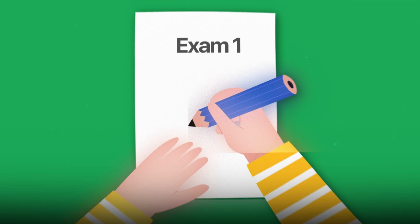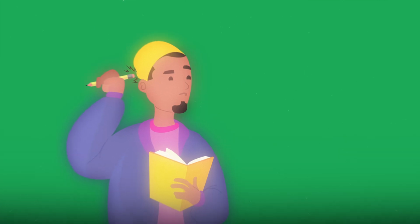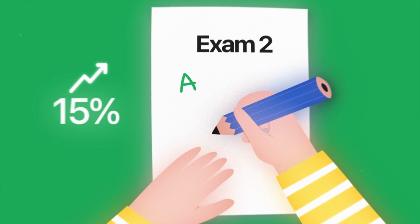You do your first exam and you do okay on it. You look at the answers afterwards and you think about the questions that you got wrong, and you realize that some of them you probably could get right next time. You do some revision and you keep going about doing practice questions. And on the next exam, you actually do quite a bit better. You get 15% more than you did before.